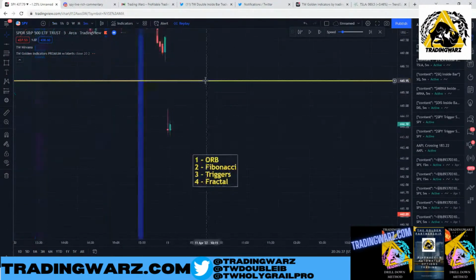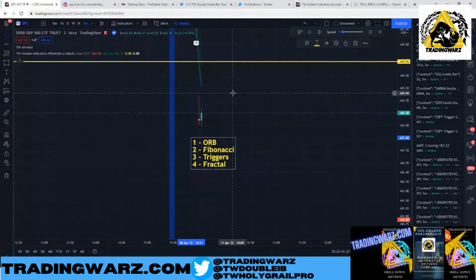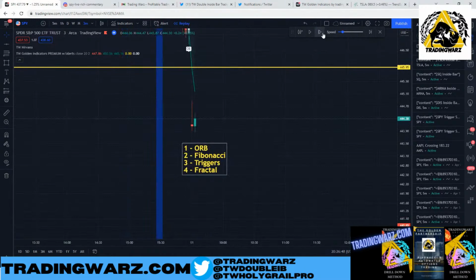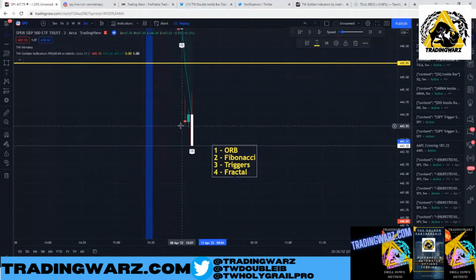So I started off here on the 3-minute chart, and we took an opening range breakout, and this one was our only loser of the week. It kind of sucked because it was the first trade of the week, and it was a loser. We got a fake out here. This was a pretty nasty one because we got filled short right here. You see how it broke the low of the ORB, and then it came back and stopped us out.